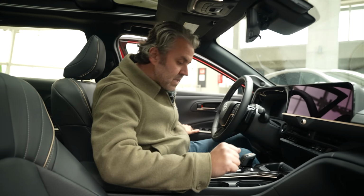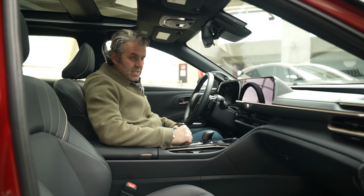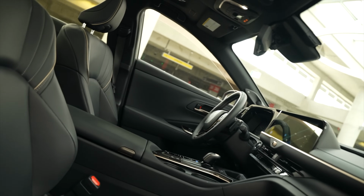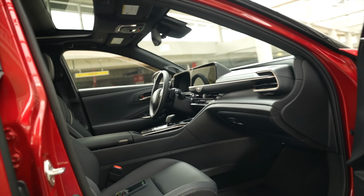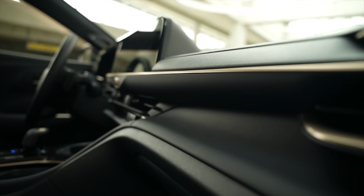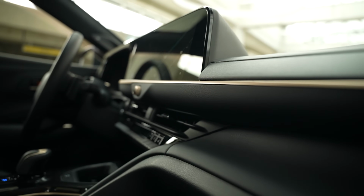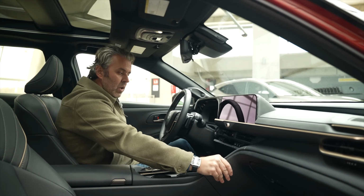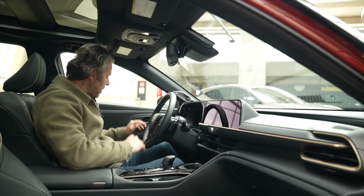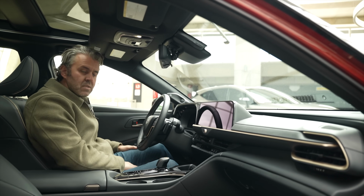When you jump inside the Crown Signia, the first thing you realize is that this is not like your Camry or your RAV4. In fact, it's very much like a Lexus. It's got a nice touch, like this sort of copper style finish all the way around. The build quality is quite nice. The steering feels good. We've got a shifter in the center. But let's get into the details and let's start it up.